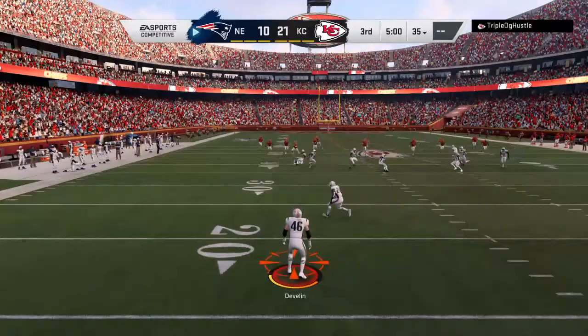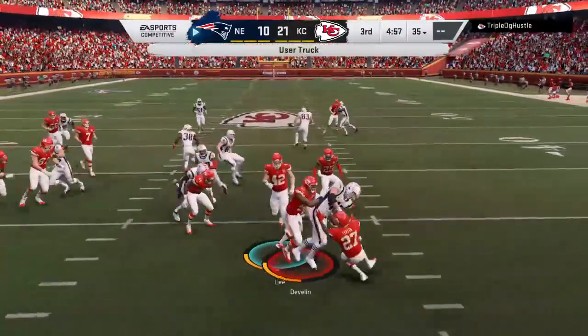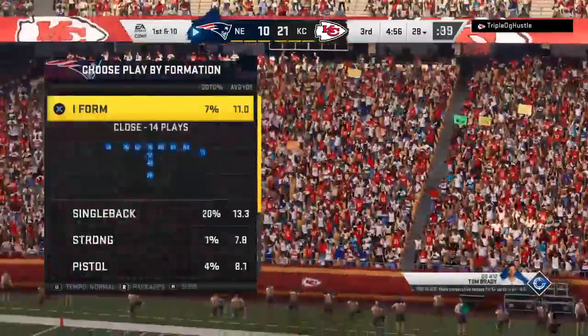Ready for the start of the 3rd quarter. The Chiefs have the lead and set to receive the football. And he'll take it past the 25 and up to the 28-yard line.